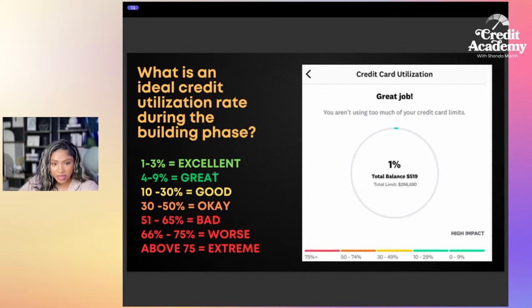So 1 to 3% is excellent. 4 to 9% is great. If you are not actively applying for anything and you're just building credit, reporting under 9% is good. But if you are doing a credit application, I would suggest 1 to 3%. Now, 10 to 30%. 10 is cool, but the closer you get to 30, the more it's just okay. 30 to 50% is literally just okay.